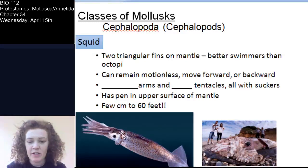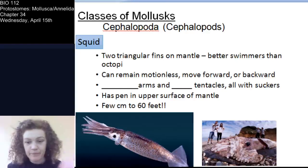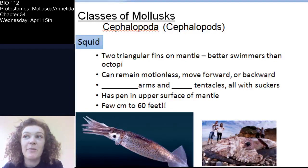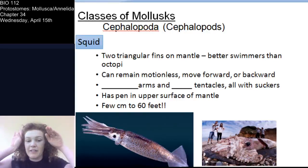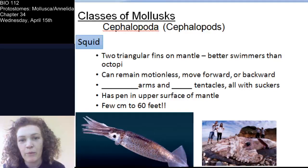So squid, these guys are really great with locomotion. I mean, so are octopi as well. But the squid have an advantage of these 2 triangular fins on their mantle. So they're able to move backwards and forwards much more easily because they have those fins. And it also allows them to stay still in the water calm. They can flap them in a certain way so they can just hang out and watch if they're looking at prey or watching a predator or what have you.